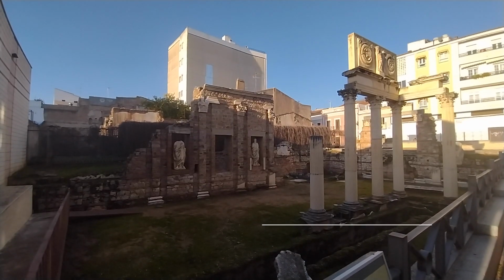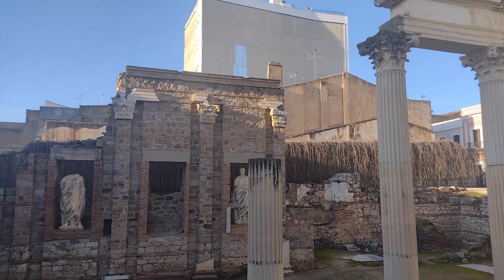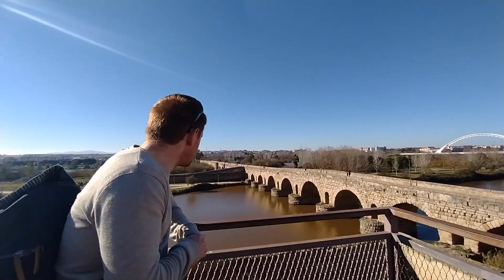Up the street you can visit some of the remains of the Roman Forum. Only a corner of it has been preserved, but it will give you an idea of the size of this place. From the Temple of Diana, we are going to walk towards the river.